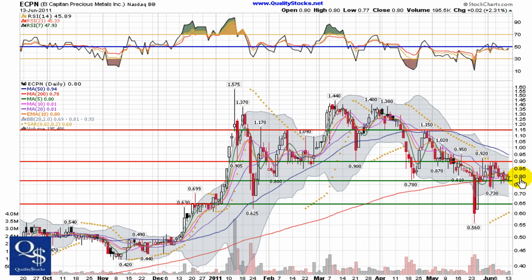If it wants to just continue to trickle sideways right through here, it doesn't really matter to me that much if the volume stays relatively low. It's just showing more indecision if it does. But on any upward movement, I certainly want to see volume bars start spiking up.